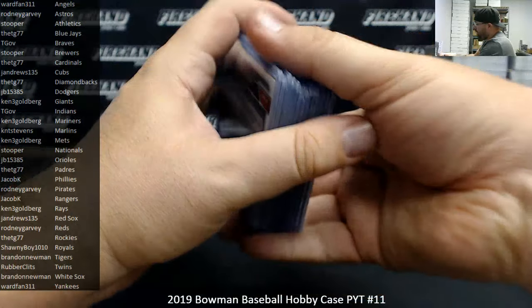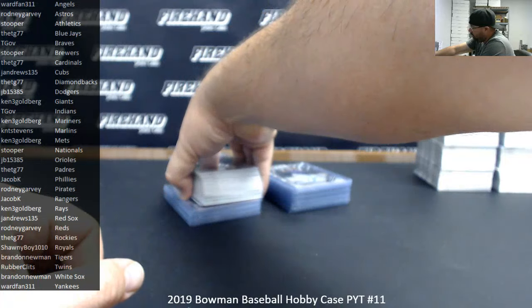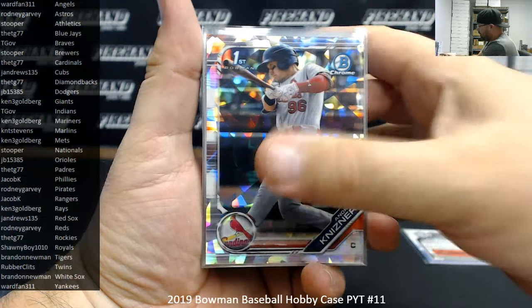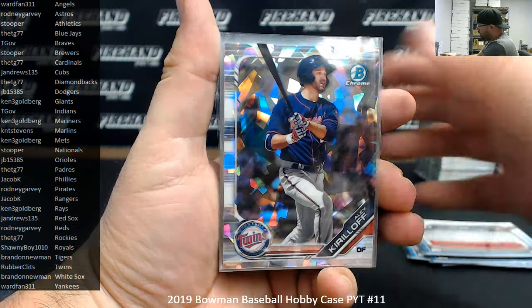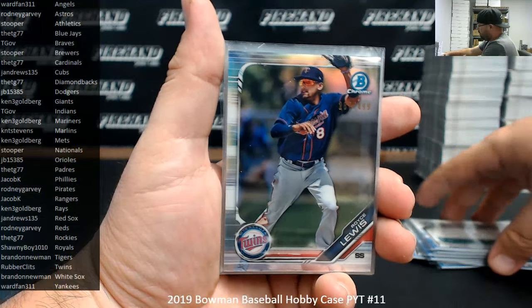All right guys, here's our recap of 2019 Bowman Baseball Hobby Case PYT 11. Thank you again for watching and joining. Here's what we pulled. Atomic Refractors: Chad Spanberger, Andrew Kinsner, Cal Quantrill, Nova, Matthew Liberatore, Taylor Widner, Peter Lambert, Cole Winn, Alex Kirilloff, Keegan Thompson, Julio Rodriguez, Nuelve Marte.